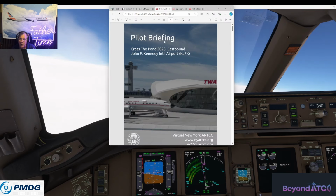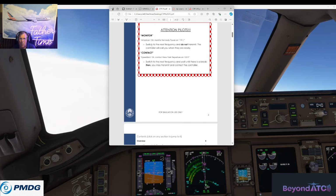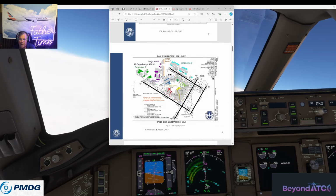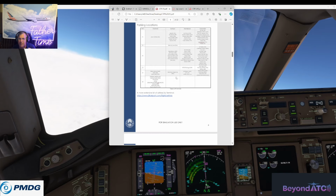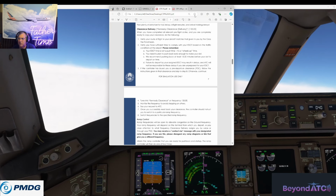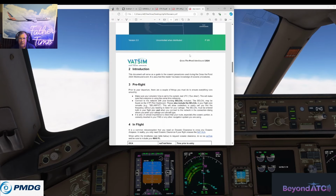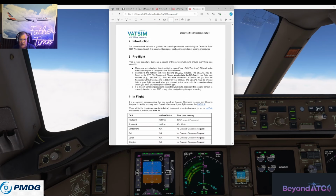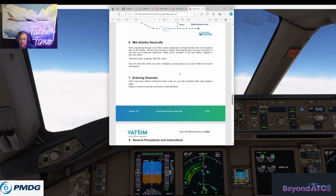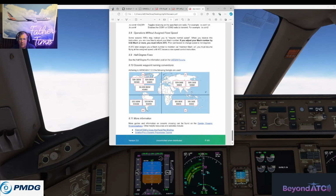When you get your routing, you're going to get a package that has your two airports on it. Here's JFK. You've got to read through and know everything inside and out on this. They expect you to know the procedures for pushback. They use ramp. They don't give you a gate, but they'll give you your procedures getting in and out of Kennedy. Then you have the Oceanic: strategic offset procedures, nothing on a track. It tells you about SELCAL, about the centers, how to get your clearances, offset procedures, re-entering domestic.